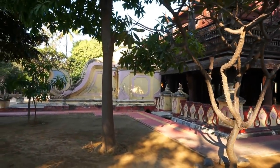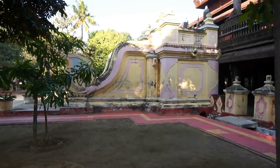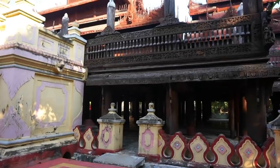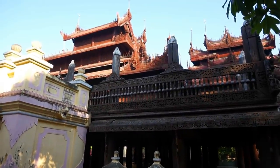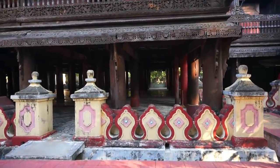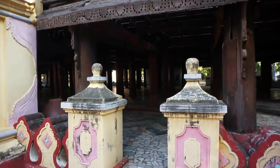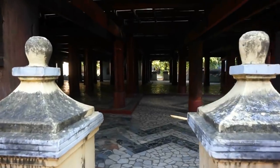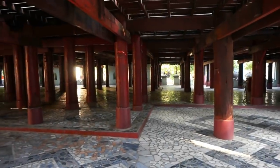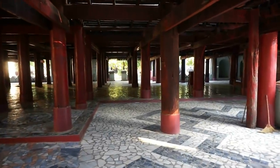Before we go inside, as you can hear, there's a lot of crows in this area. You're gonna hear the noise from the birds. Here's a view of this absolutely beautiful monastery. It was built in 1895 and it was paid for by two wealthy Chinese merchants. They were engaged in the jade market. And the whole monastery is supported on tree trunks, as you can see here.